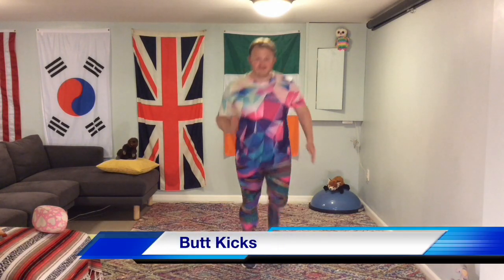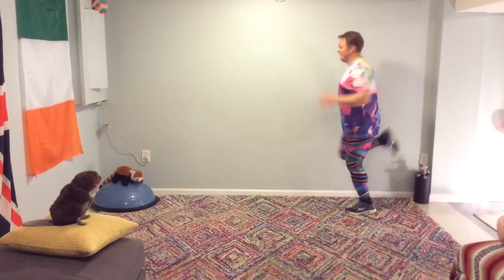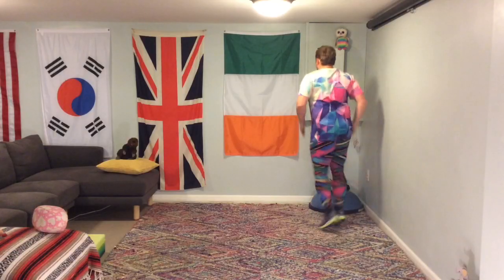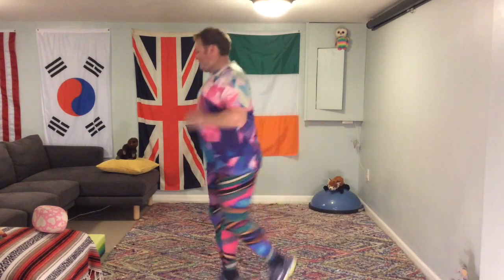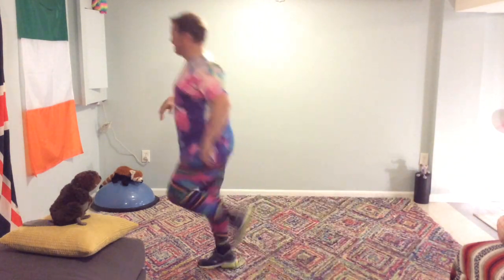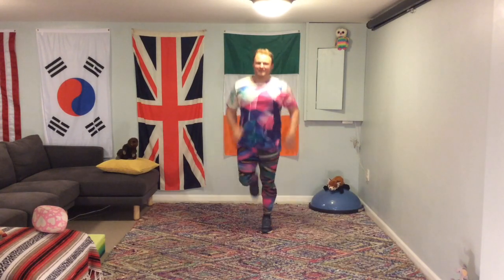Next up is butt kicks. As we're moving around, we're kicking our butt with our heel. We're getting our arms moving as well, so that we have a little bit of coordination with our upper and lower body. We are doing that small little hop. You can do a little dance as you do it as well. You can have a little flair by waving your hands. Whatever you want to do, that's fantastic. And we stop there.